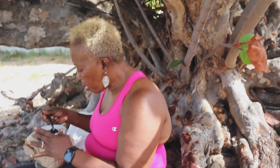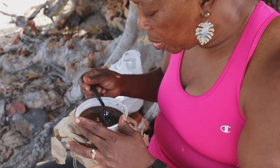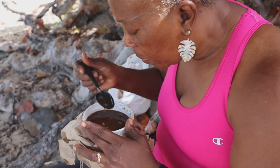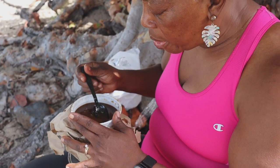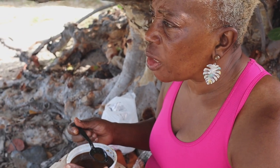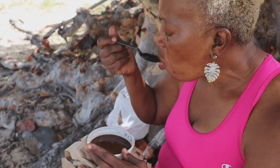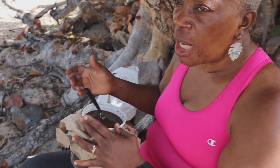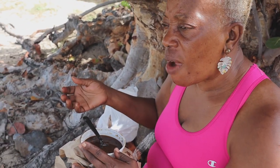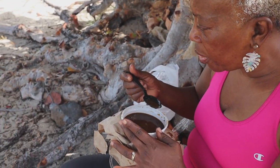How's the goat soup? Yes, good. Looks a little darker than I'm used to, but. Yeah. And then people add an artificial flavor. I should add some pepper. Pepper? Yeah, you probably like it. It would be more pepper for you. Right now it's hot because it just came off the stove.